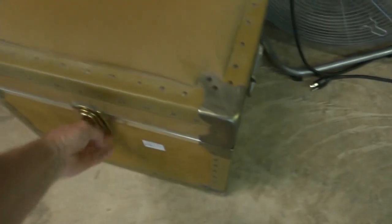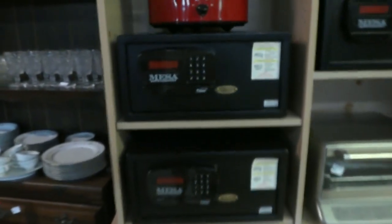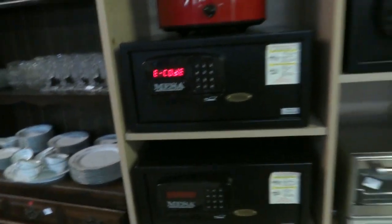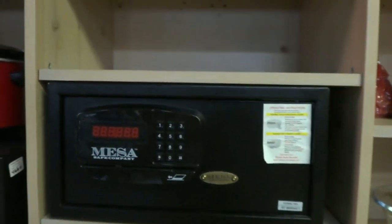Some great china. This is cool. I didn't even see this. It is a trunk footstool, so you can store all kinds of cool stuff in there. Very nice. There's a little Ionic Pro. Check out these. I don't know how to work them, but they're there. Oops, error code. Nice little setup. There's 3 of those. Those are like those hotel safes.